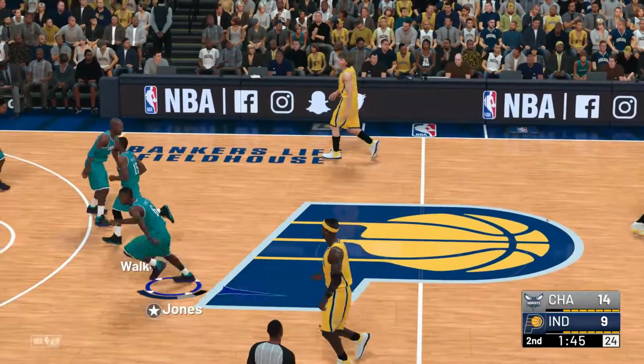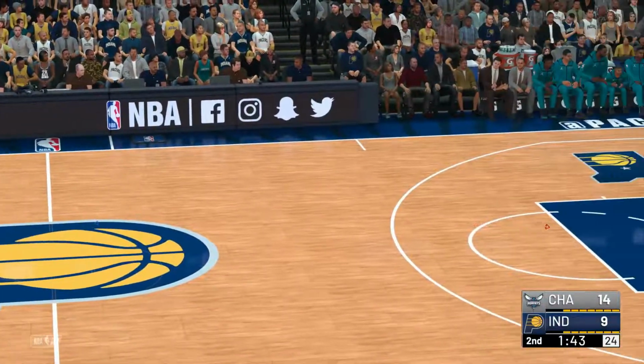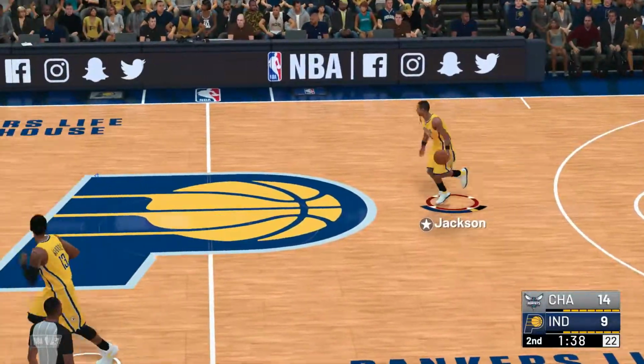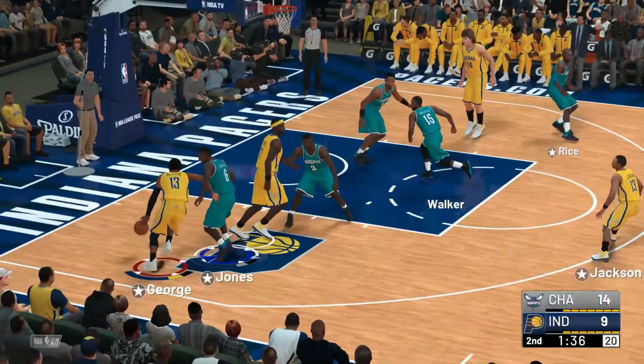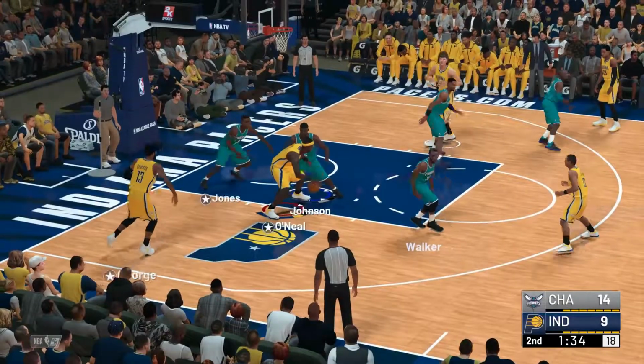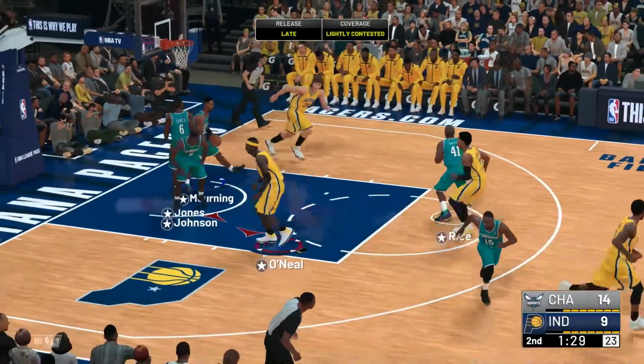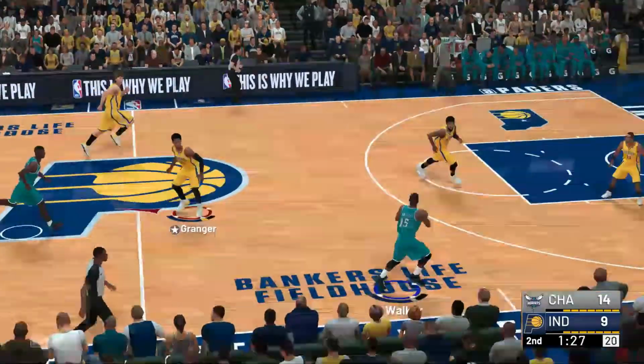Yeah, and there it is again. On a lot of their possessions this first half, they've established great inside position. Here's Jackson. He's gotten some minutes, but nothing on the board yet. George passes to O'Neal. Johnson over to help. O'Neal misses. Charlotte leading by five.